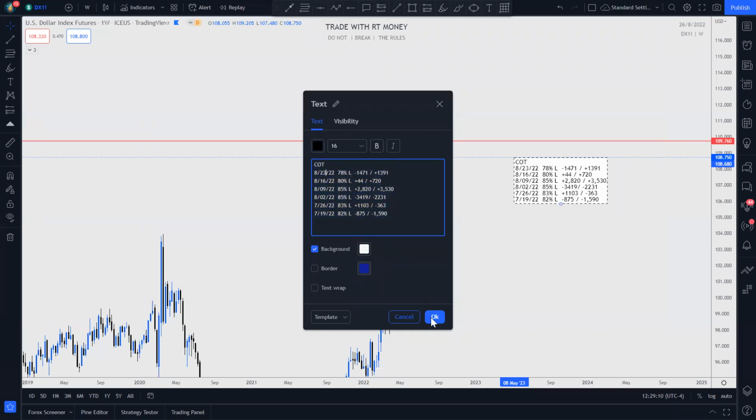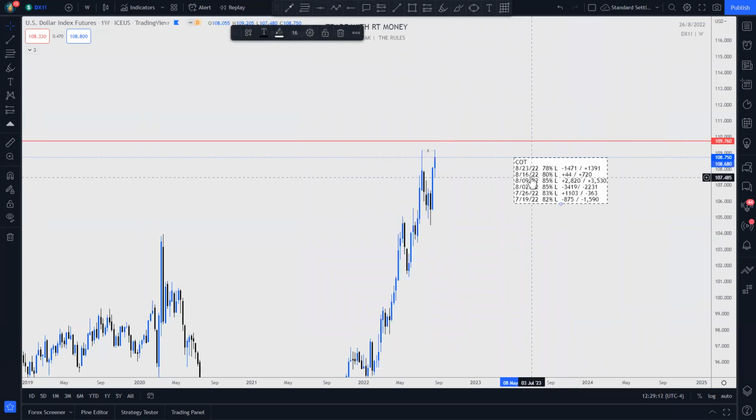Anyway, as of last week, the big banks are 78% long on the dollar. The majority is long, and this is when I really pay attention, when it's 75 and better majority in either way, long or short. That's when you can get the most out of these COT reports.